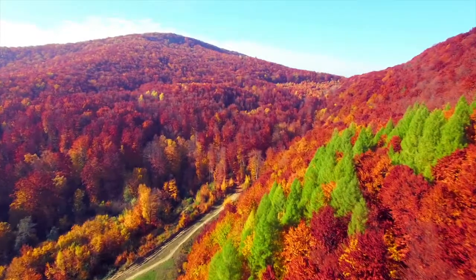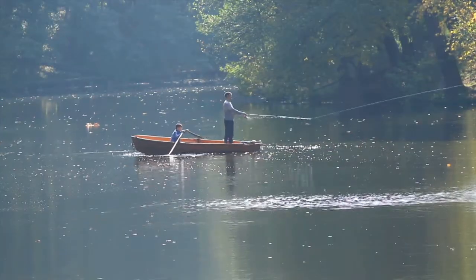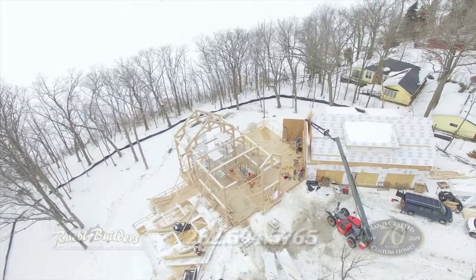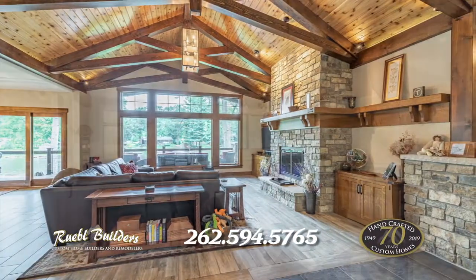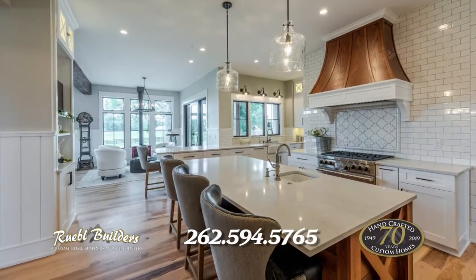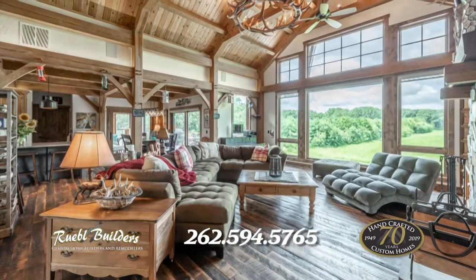From the beautiful hills of Hubertus to the clean lakes of Delafield, all the way down to Lake Geneva, for 70 years, Rural Builders has been blessed to build not only beautiful custom homes, but also build strong relationships and amazing friendships with families across southeastern Wisconsin.